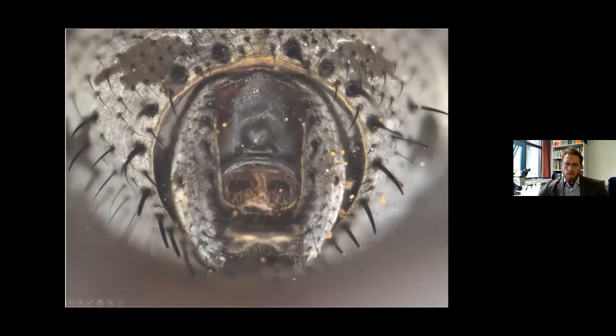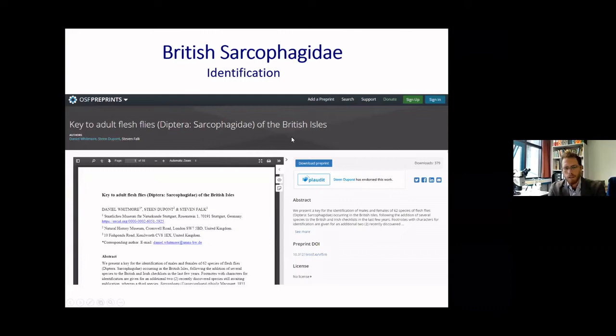Okay, and so regarding identification, as Liana mentioned in her introduction, I've been working on a draft key to British species, which now includes most of the species which are currently known to occur in the British Isles. This is still a work in progress. I uploaded it as a preprint, but the plan is to do a much more in-depth morphological documentation and have lots of images accompanying each couplet. At the moment, it's just the text separated from the figures at the end, but it can be downloaded for free from the OSF preprints, and I can provide a link to it in the chat if anyone's interested.